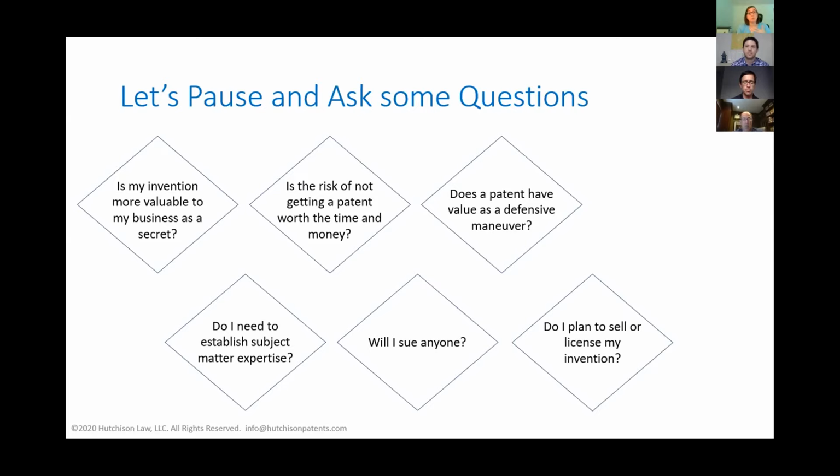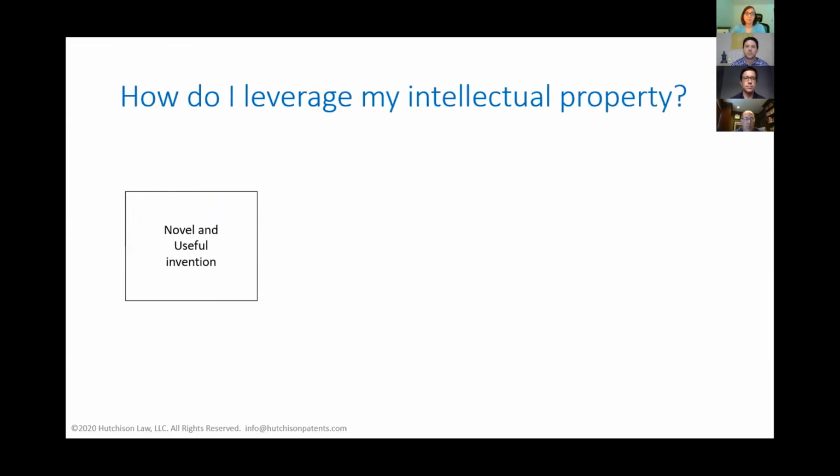So there are pros and cons. Whenever doing a business decision-making process, you really have to balance a lot of things, your business strategy as well as your risks. All right, so let's look at this in action here.